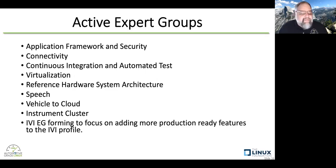Instrument cluster is very, very active, looking at creating that instrument cluster reference. And to complement that, we've got an IVI expert group that's forming to focus on adding some more production ready features to the IVI profile. We're just in the process of forming it. We're thinking Toyota will be leading that expert group. Suzuki currently leads the instrument cluster expert group.